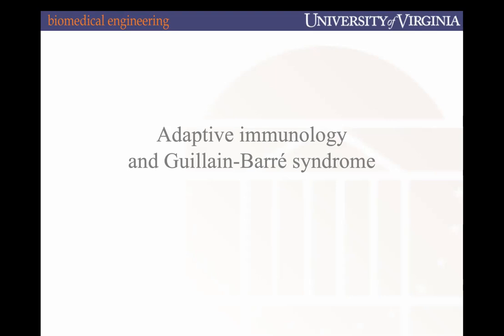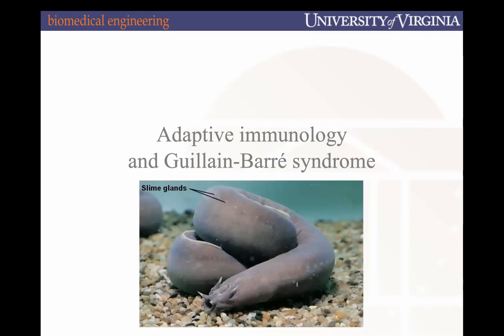So we're going to be talking about adaptive immunology against the backdrop of Guillain-Barré syndrome. A lot of work in immunology in general first has its start by trying to look at and explore really unique organisms that allow us to make really important discoveries on the basic science level in immunology, and that was particularly the case with adaptive immunity. And they leveraged a really interesting organism called the hagfish. It's a jawless fish that actually only has an adaptive immune system. It lacks its innate immune system. And so it was an organism that was able to be leveraged to identify really fundamental pieces of adaptive immunity.